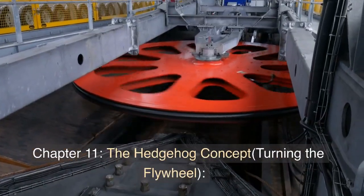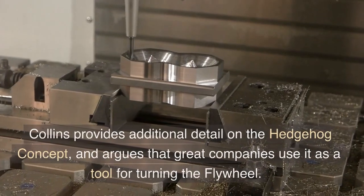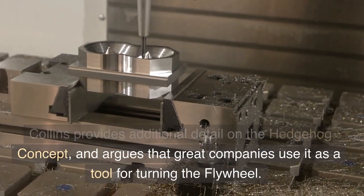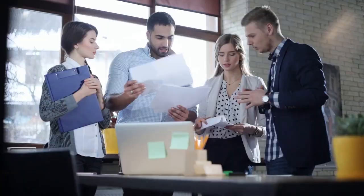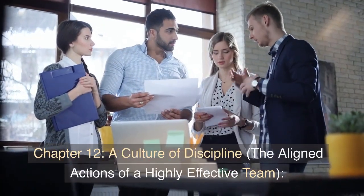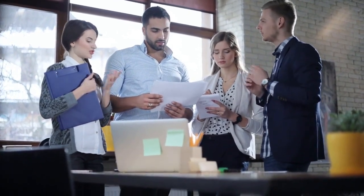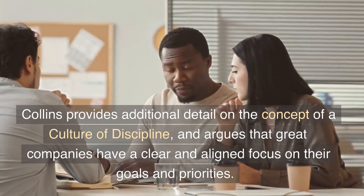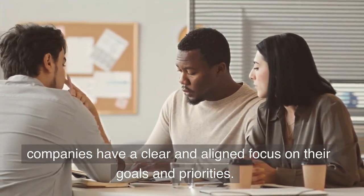Chapter 11, The Hedgehog Concept, Turning the Flywheel. Collins provides additional detail on the hedgehog concept, and argues that great companies use it as a tool for turning the flywheel. Chapter 12, A Culture of Discipline, The Aligned Actions of a Highly Effective Team. Collins provides additional detail on the concept of a culture of discipline, and argues that great companies have a clear and aligned focus on their goals and priorities.